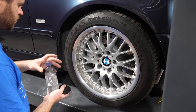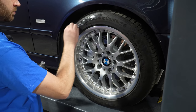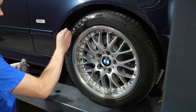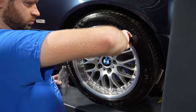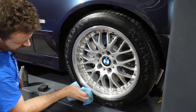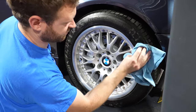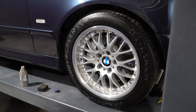Tire Express. Now I don't like it when it's this shiny, so we're gonna buff it out. I like it when it's on the matte side. Now I'm gonna repeat the same process with the rest of the wheels.